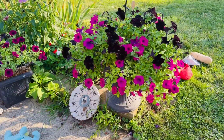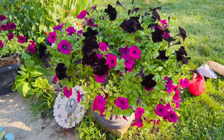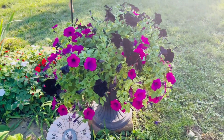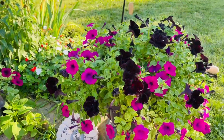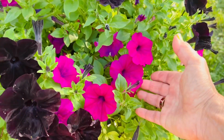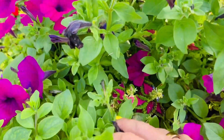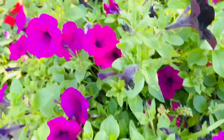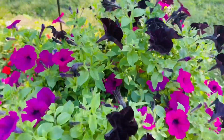So here we go. I may have gone a little bit overboard on all my petunias this year, but I don't care because look at that. It's about 7 o'clock, and so the sun is coming in and it's making these colors look like they're glowing. I mean, look at the black contrast against this deep pink, it's absolutely stunning. And I have some coleus down there. Poor little guys got buried. They're usually pretty hardy. They usually come up pretty good, but they're not quite keeping up with the petunias there.